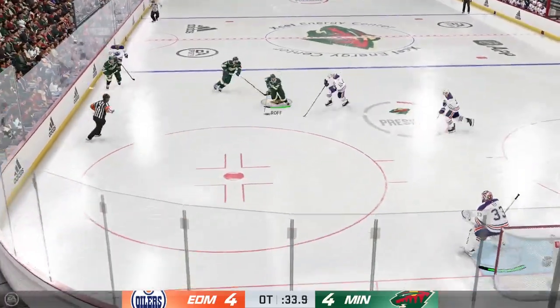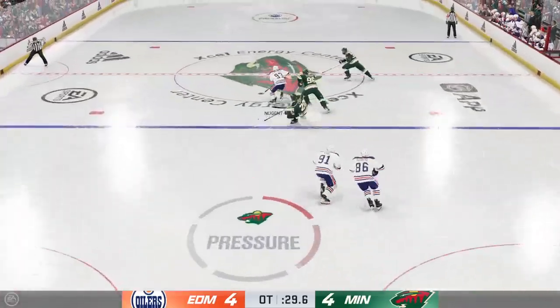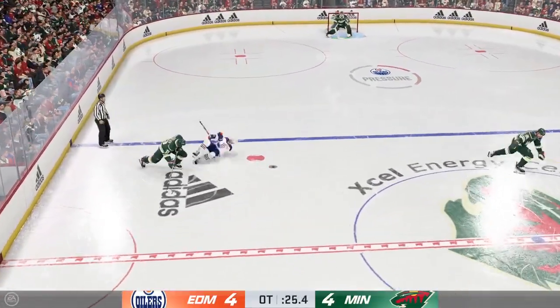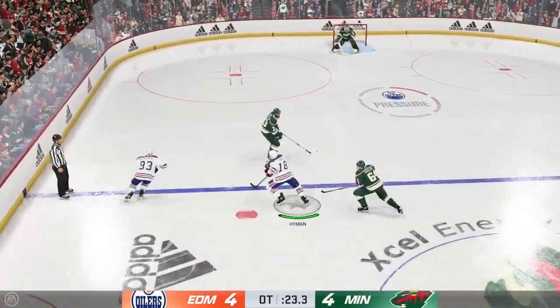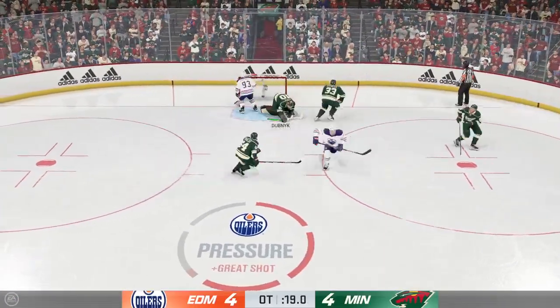Minnesota's got possession of the puck. Drills them. Nice lead pass from the goaltender. He got all of that hit. Puck picked up by Hyman. And a good solid hit on that play. Looking to end it.